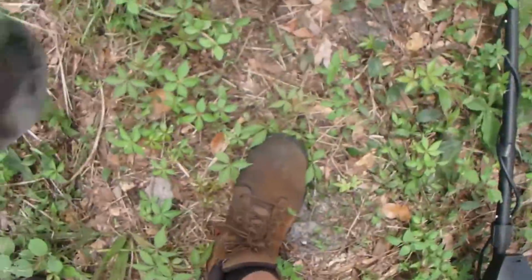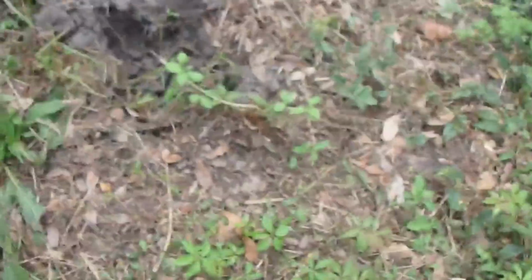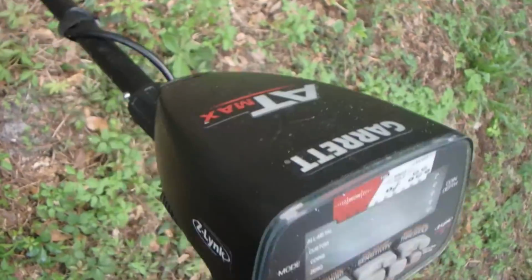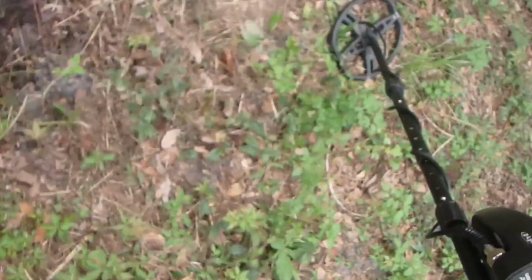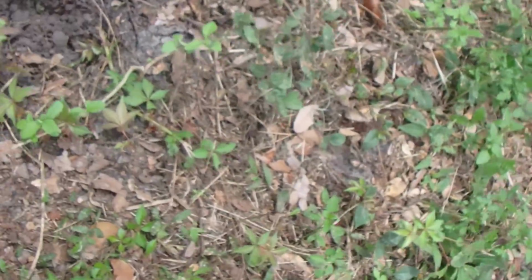High 80s to 90. That was almost sounding like deep iron to me. Hopefully not. Losing it. Yeah, it's very deep, whatever it is. I'll dig it up and we'll get back to you. It's out and it's dropped way lower.